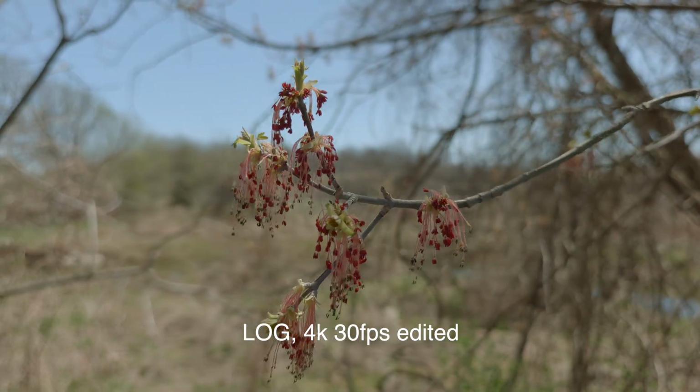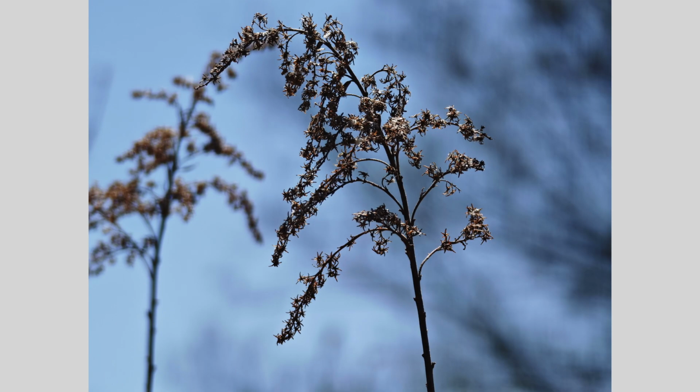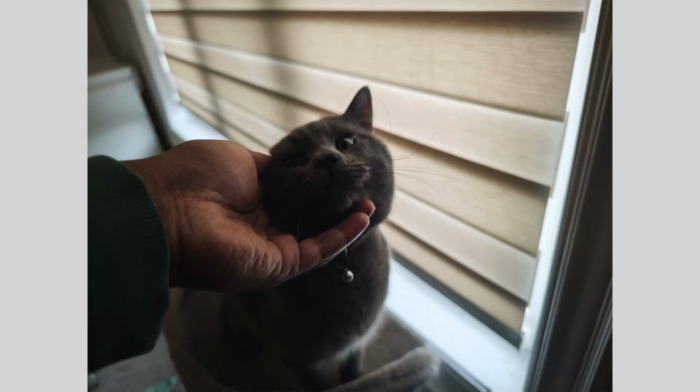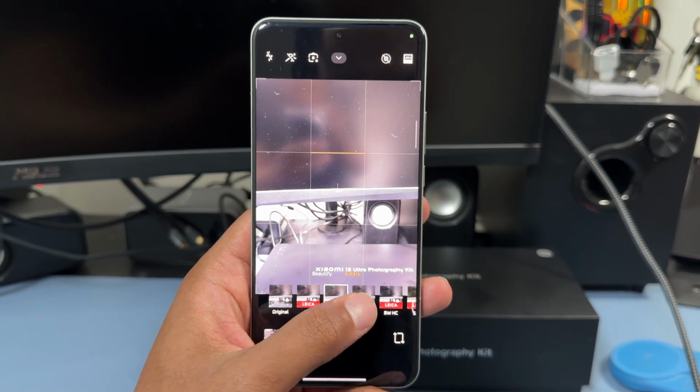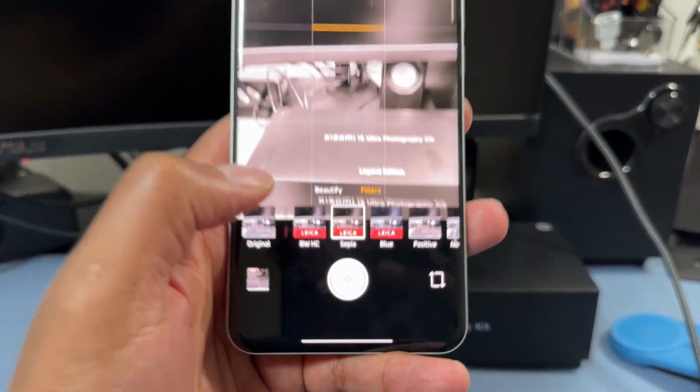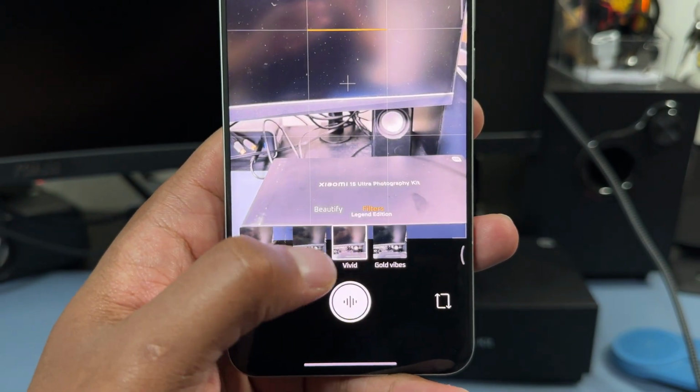For the most part, it's very easy in my opinion to get a good image out of this phone without having to really think, but it's not perfect. The phone has a bunch of decent looking color profiles that you can choose from, and I actually prefer to shoot in one when usually I don't even touch these things at all on smartphones. The filter is called Teal Mist, and I've been using that a lot when I had this phone.